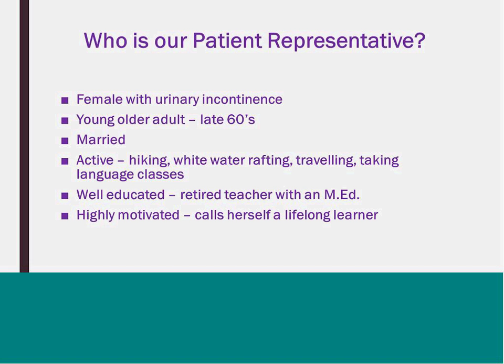Our patient representative, someone who has urinary incontinence, is a female who is a young older adult in her late 60s, is married, and is active. You can see here that she engages in lots of different activities, from taking language classes to whitewater rafting. She's very well educated. She is a retired teacher with a master's in education as her highest degree, and highly motivated. She calls herself a lifelong learner.